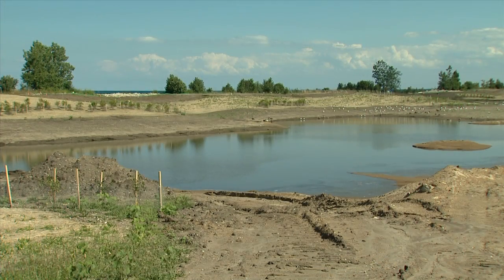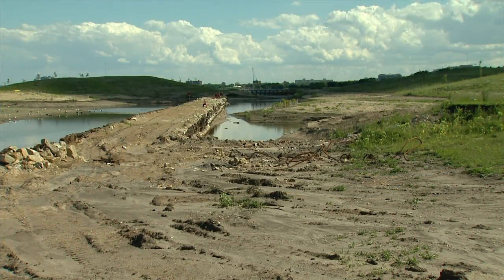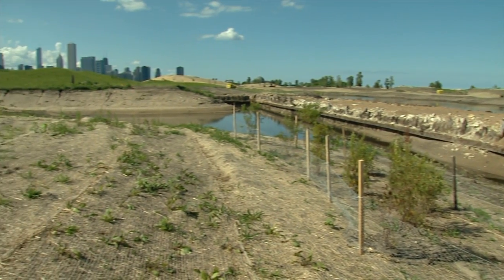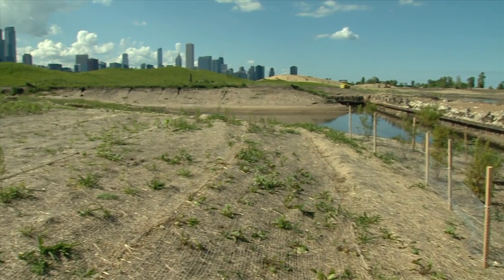Then you'll also be able to see the pond, which is going to be 8 feet deep. It's going to allow fish to overwinter out there. The new pond, walking and bike trail, and landscape topography will all provide a beautiful escape from urban life.